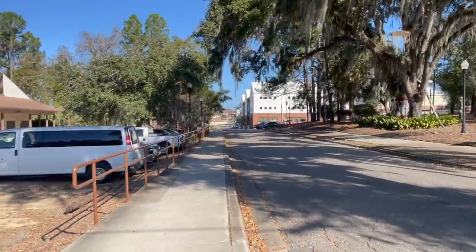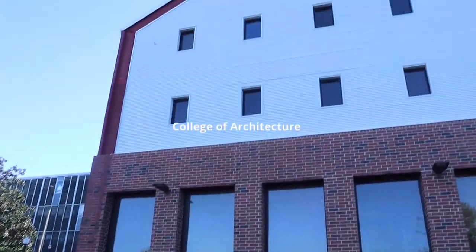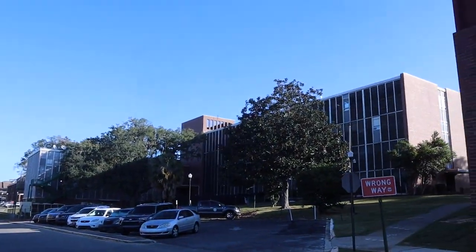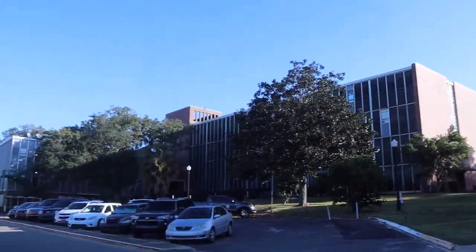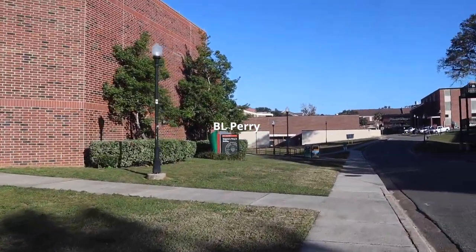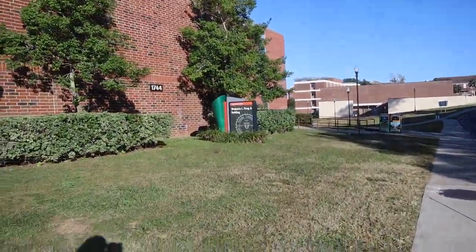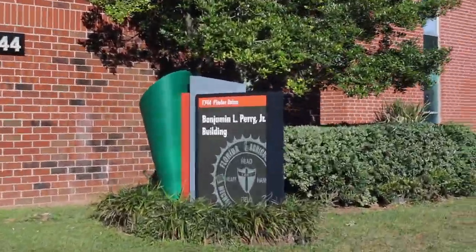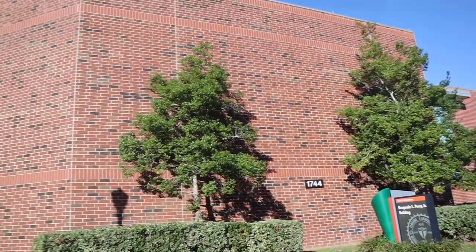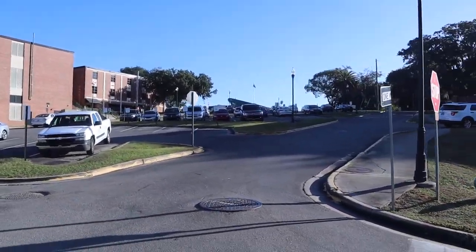Now I'm going to take you guys down the second route. So this right here is the back of the architecture building, which I'll show you guys the front of later on. Then right here is the food and agricultural sciences building. And right here is B.L. Perry, where there's a large collection of different classes that take place, so it's not limited to just science or something like that.